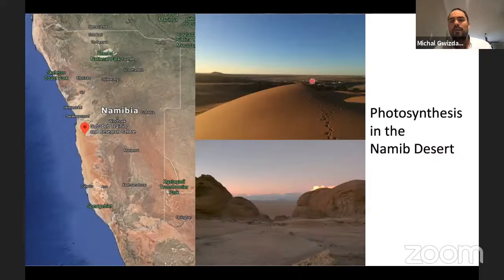Here you can see the Gobabeb Research Center where we actually stayed during our expeditions. And we do some of our experiments in beautiful places like that. So we are very lucky to see something more than a dark room when doing those experiments. As you can see, this is really located in the desert. This is not far from the coast, so there's some humidity still entering the desert. This is around 2 hours drive from the coast.